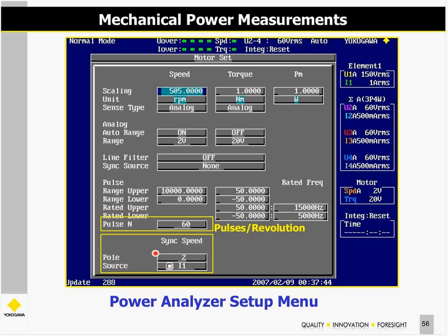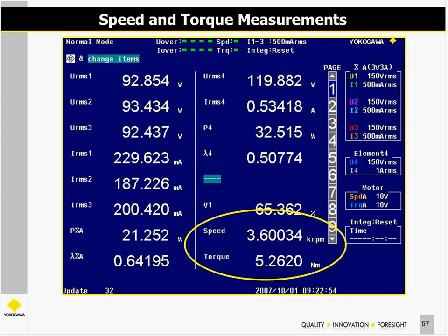A little bit earlier, we talked about the synchronous speed. Here's where we can select the synchronous speed based on the number of poles, and then that'll be a parameter that we can read out. Then on the front display, you can set your display up to read speed. Here we're reading 3,600 RPM, and the torque, in this example, 5.26 Newton meters.